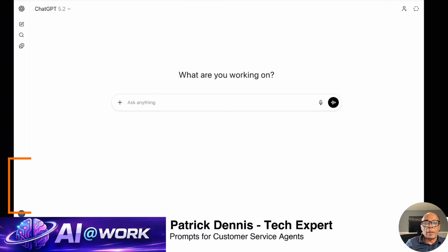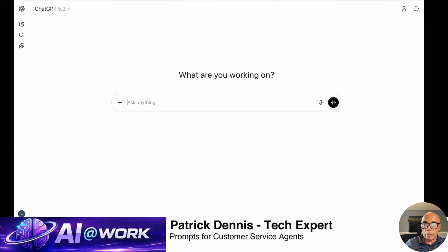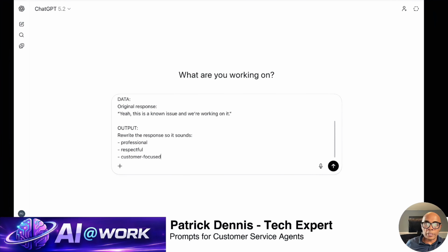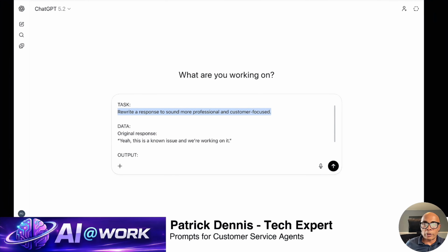Lab 3, maintain a professional tone without sounding scripted, because consistency matters, but you don't want to sound robotic. Let's go ahead and paste in our 4-part prompt for this lab. This time we're helping a customer support team maintain a professional tone. The task is to rewrite a response to sound more professional and customer focused.